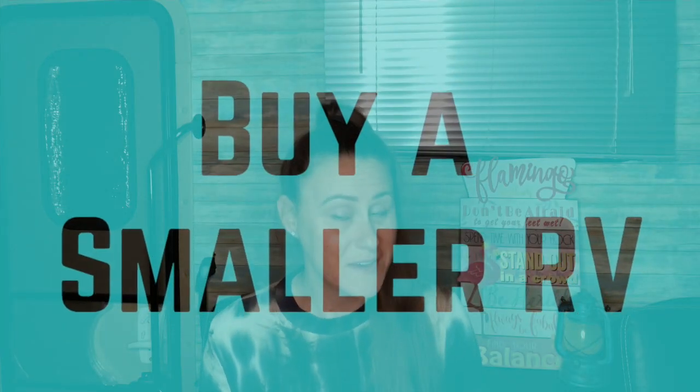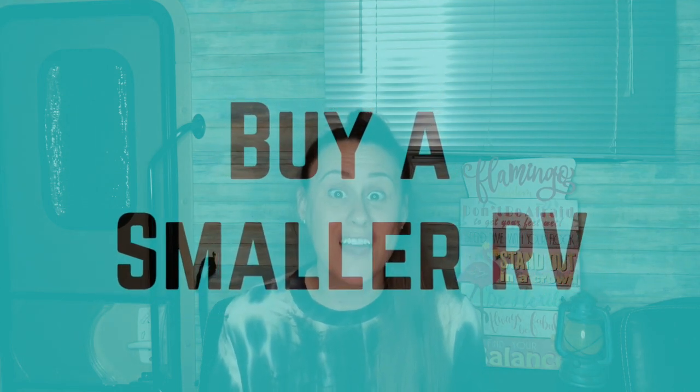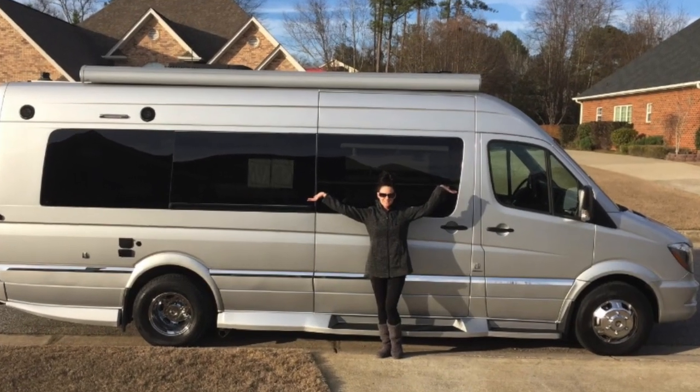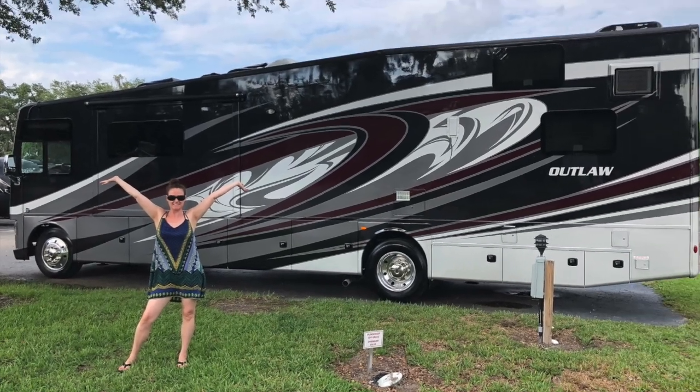My 12th tip for saving money in your RV is to buy a smaller RV. I've lived in a travel trailer, done the van life thing, and now I'm in my motor home, but I do that because I want to be comfortable.